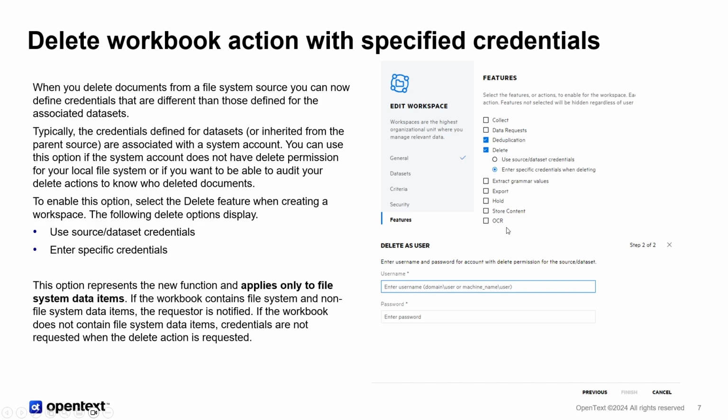It's a good way of making sure, in terms of auditing, that the people who are approving are actually the ones deleting the data. Note that this only applies to file system data items in the current version.